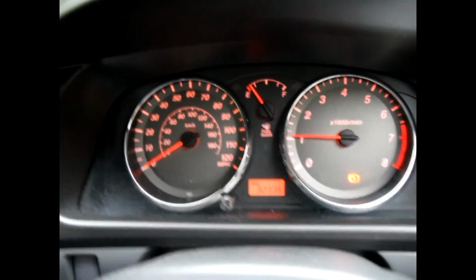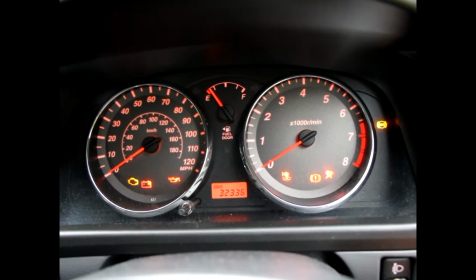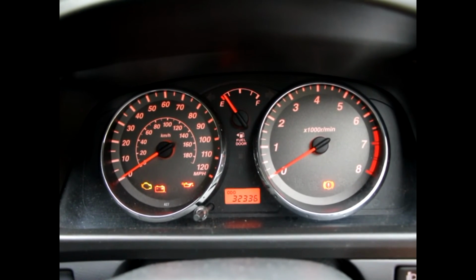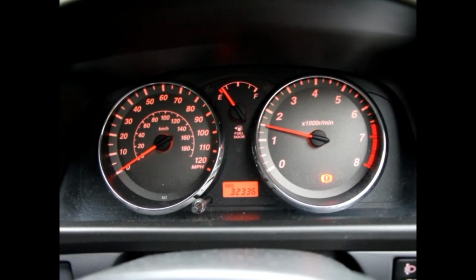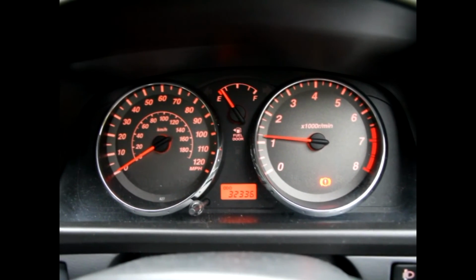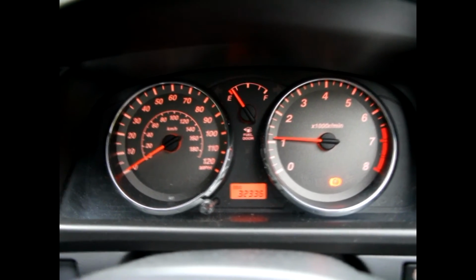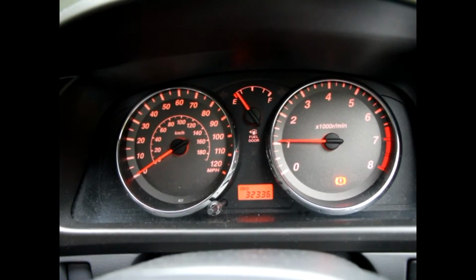And also when you switch it off and on, you see all the lights. So it's got EPS and the airbag light, and then you turn it on, you see everything goes off except for the handbrake light, which I can't release because we're parked just now. So yeah, just wanted to show you this color for the light. I only noticed it later on.